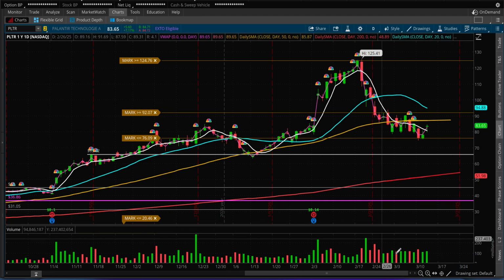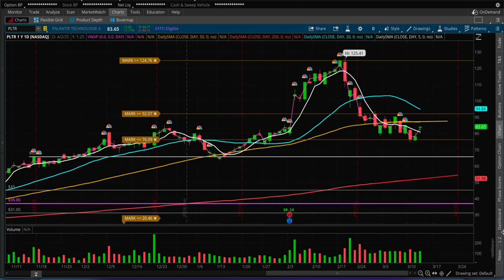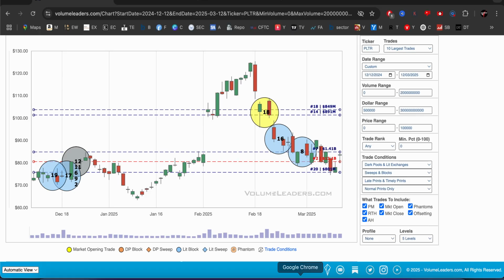Look at Tesla, the stock that trades with the highest forward PE, and Palantir was the second, maybe third, most expensive stock in the market. But option positioning, it's all about that.